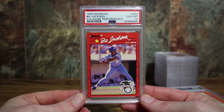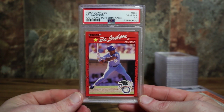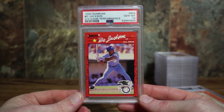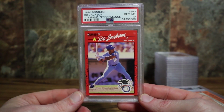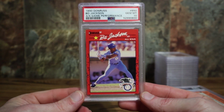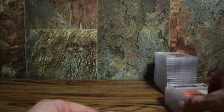Most Bo Jackson base cards like this, you'll see a lot of Bo Jackson and Ken Griffey Jr. in these type of orders from me. They sell well. I enjoyed both those players growing up. Always throwing a couple in the PC that I don't have graded. So that's a nice little 10 on that one.